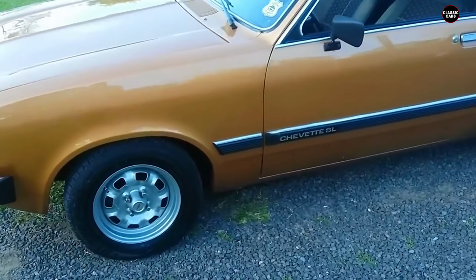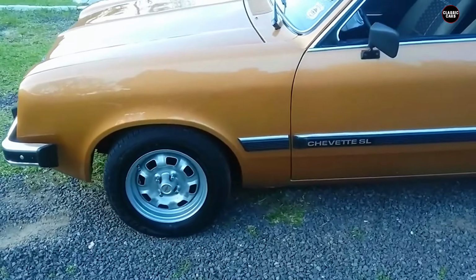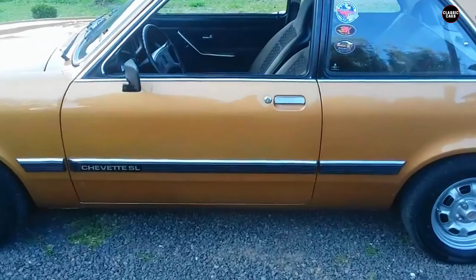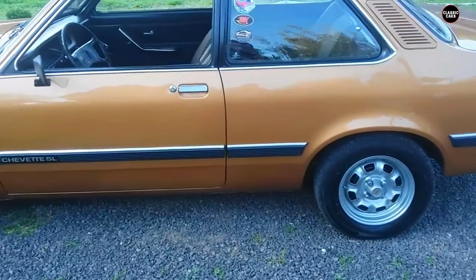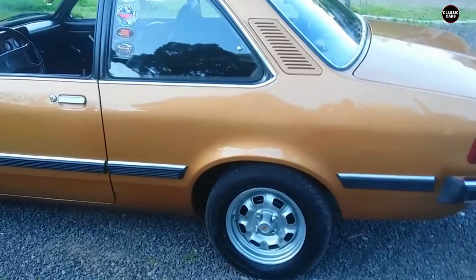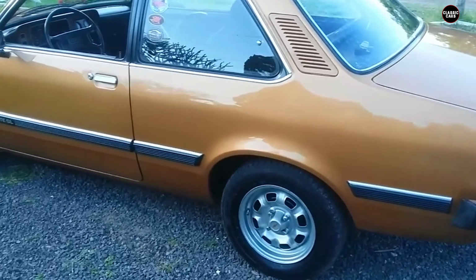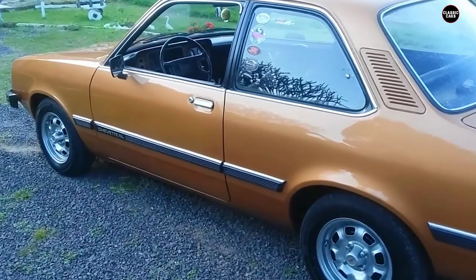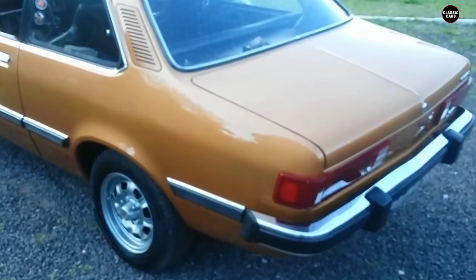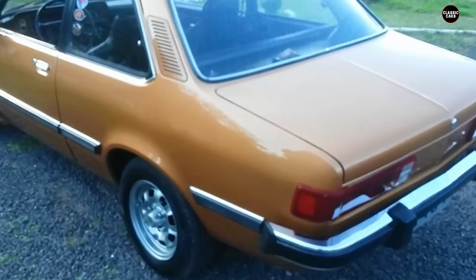Handling was sloppy, characterized by significant body roll and imprecise steering. While the Chevette was light, weighing in at around 2,000 pounds, this didn't translate to agility or fun. The available automatic transmission sapped even more power from the already underwhelming engine, while the manual gearbox, though simple, was clunky and not particularly enjoyable to use.